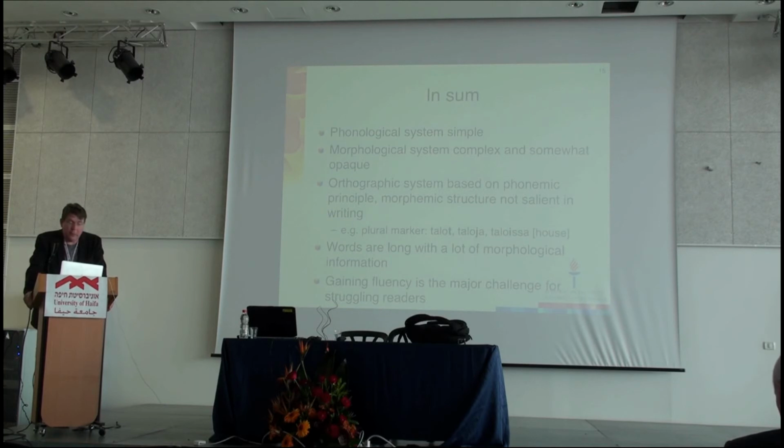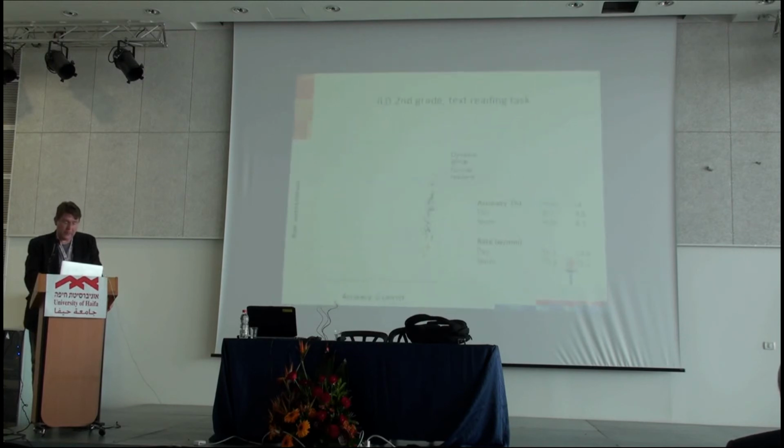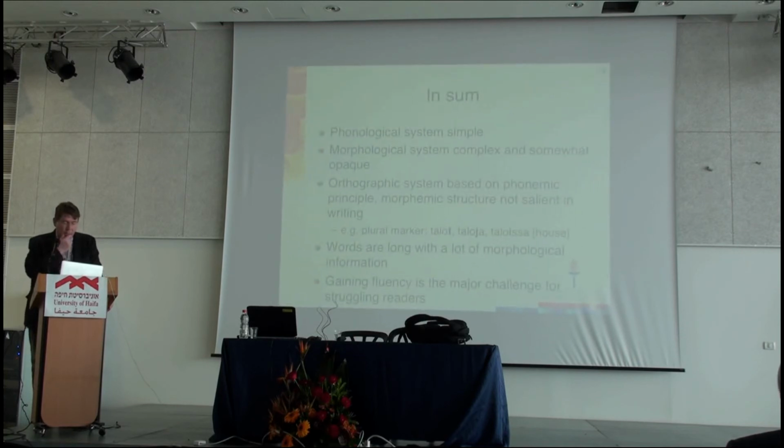For example, the plural marker in Finnish nouns can be T at the end of the word, or it can be the letter J or the letter I somewhere in between, or never actually at the end of the word. So it's not easy to see the morphological structure purely on the basis of orthography.